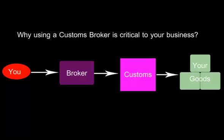Today's tutorial I'm going to talk about why you need to hire the services of a customs broker and why that relationship with your chosen customs broker is very important. First of all, I want to explain what a customs broker is. Basically, they are the person between you and customs, and they're in charge of clearing your goods for you.